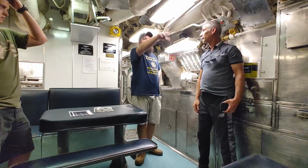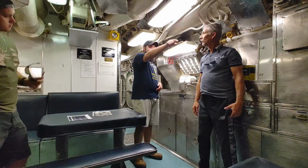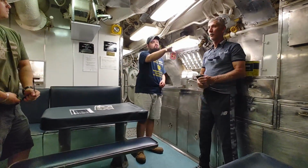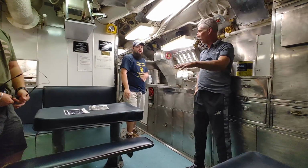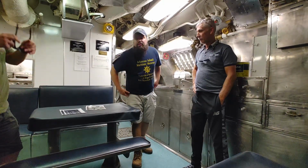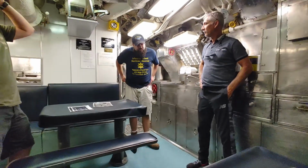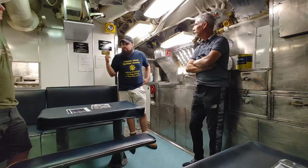This entire compartment from that doorway to this doorway is your after battery. So under the floor of those beds is half the battery, 126 batteries down in there. And this is the crew. This is your cafeteria. Now this is it for the enlisted personnel, the regular guys. The officers do have their own little fancy dining room called a war room, a little more forward of this, like a teacher's lounge.